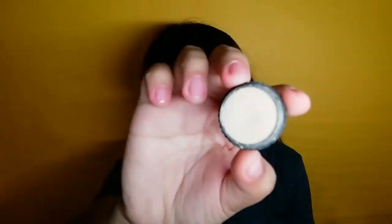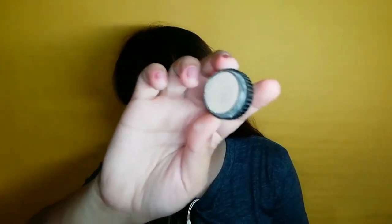So, the next product is this. This is an eyeshadow as well from Merle Norman, and this is from the Bubble Spirit. And this looks like a coral. Yeah, it looks like a coral.